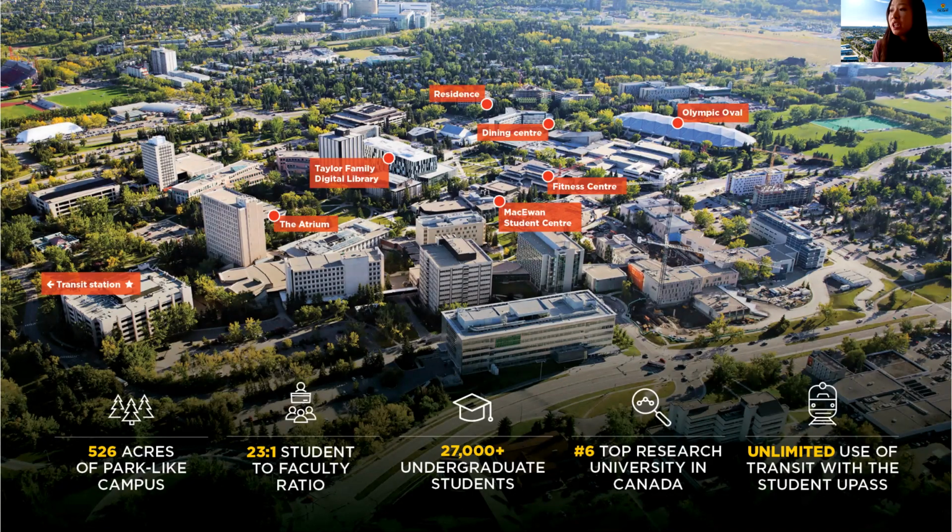One thing I just want to note here, the 23:1 student-faculty ratio. I like to bring this up just because I know there's sometimes concern with students wanting to know about how big class sizes are. And definitely in your first year, you're probably going to experience something bigger than what you're used to, especially as homeschool students. But it's not as intimidating as you think.